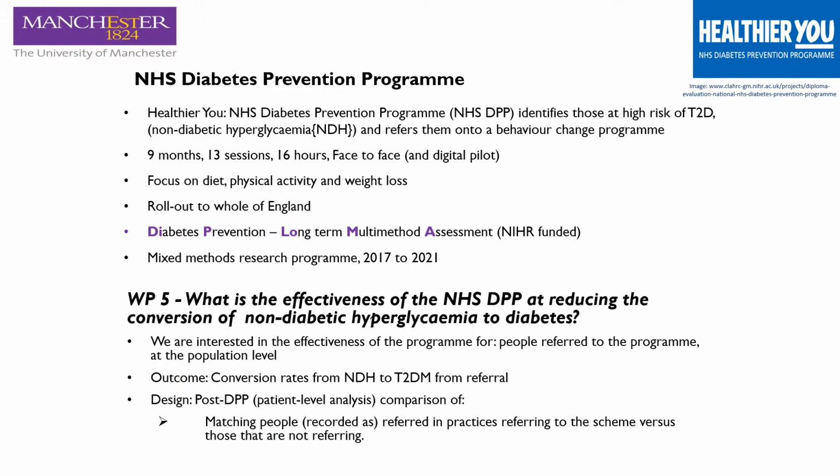The NHS Diabetes Prevention Program identifies those at high risk of type 2 diabetes. This is also known as non-diabetic hyperglycemia, or NDH, when individuals have high blood glucose levels, but they're not high enough to be categorized as type 2 diabetic.